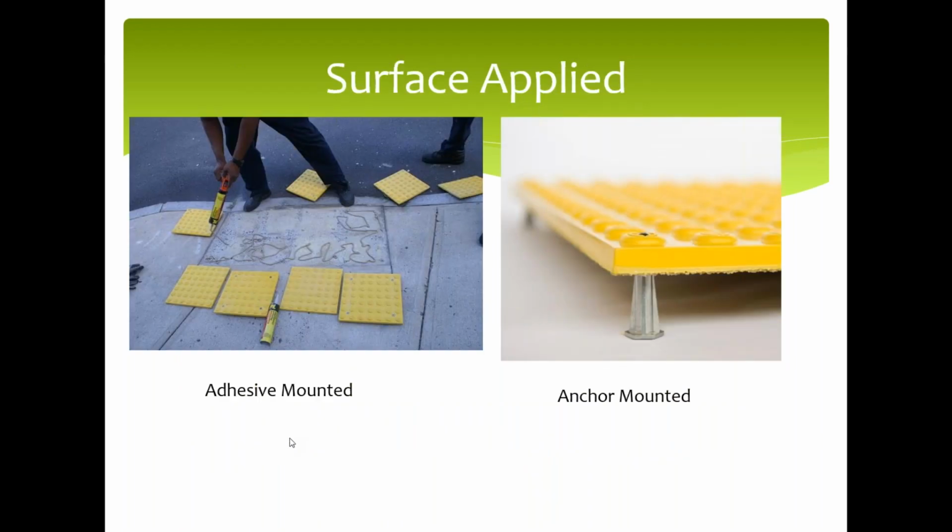So here's an example of surface applied products. An adhesive goes down and a single panel or multiple panels are then mounted into that area where the adhesive is, onto the completely cured surface. Anchor mounted is where holes are drilled within the device. You can see here these are also a mixture of anchor mounted and adhesive mounted because you can see the holes where they are then later going to put in these anchor bolts for a more complete application, a more durable application of this product.